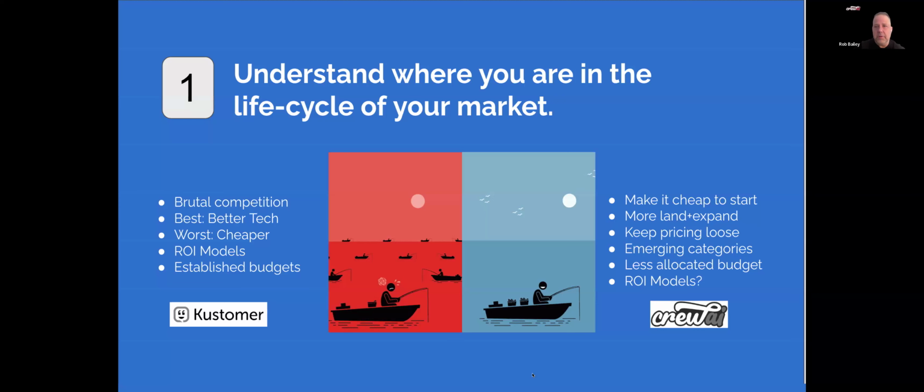What I found, put simply, on the red ocean side of things is if you're going into a market that is already highly competitive, there's actually some things that are really awesome about it, including the fact that there's usually a ton of budget that's allocated. So you don't need to convince people about the merits of the product category or spend. There's usually spend allocated to whatever you're trying to build.